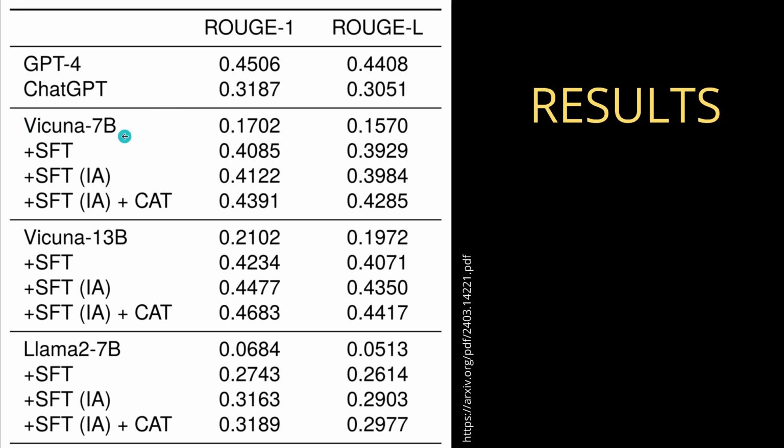And then you have our Vicuna 7B, just 17. If we do a supervised fine-tuning, we go to 40%. If we do the supervised fine-tuning for our instruction augmentation that we just had a look at, we go to 41%. And if you do the CAT process or the DPO alignment, as we call it, you go from 41 to 43%. Now, you might say, hey, the normal supervised fine-tuning is 40. Now we go to 44 almost. Yeah, this is the performance on a 7B model.